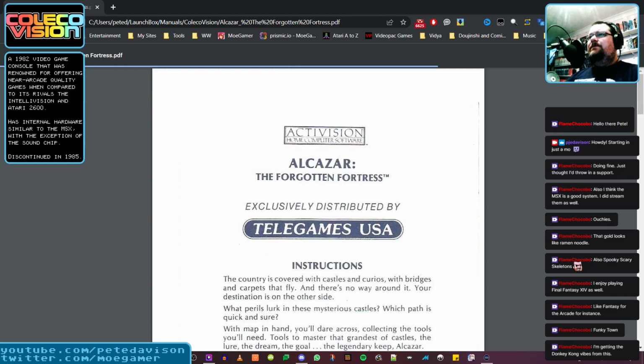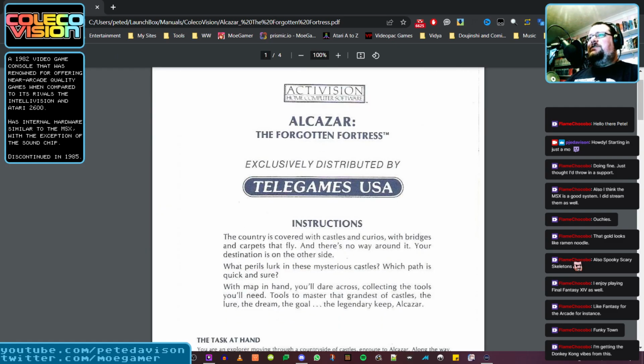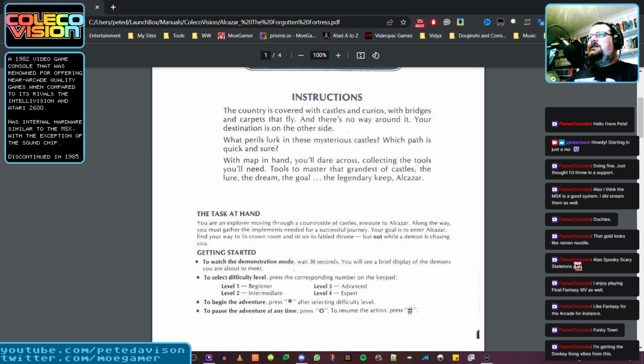Peep at the manual first. So this is a game from Activision, which was distributed by Telegames USA. The country is covered with castles and curios with bridges and carpets that fly. And there's no way around it. Your destination is on the other side. What perils lurk in these mysterious castles? Which path is quick and sure? With map in hand, you'll dare across.